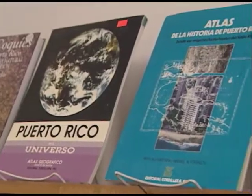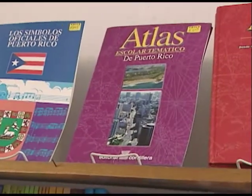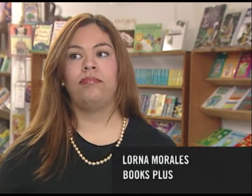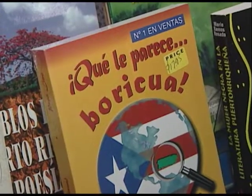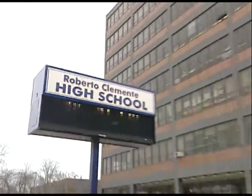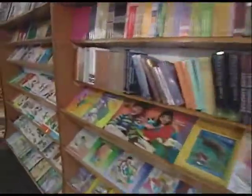Of course, the store's specialty is books about Puerto Rico. One of our proudest achievements is that we're able to bring materials from the island and maintain the culture. We have several books that teach Puerto Rican history dating back from the 1800s. We've got a local high school here that picks up a lot of our materials and uses it in their curriculum. Books Plus also brings in Latino authors for book signings.